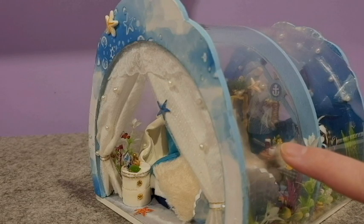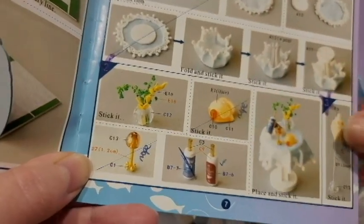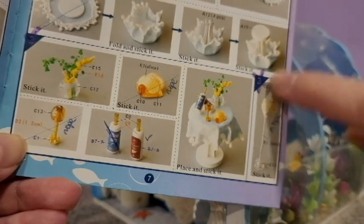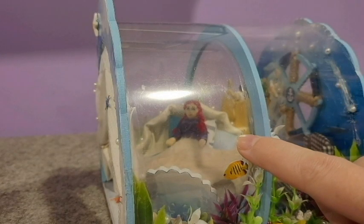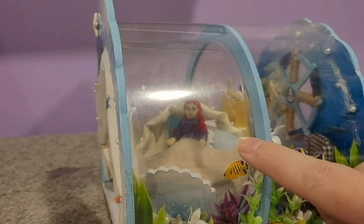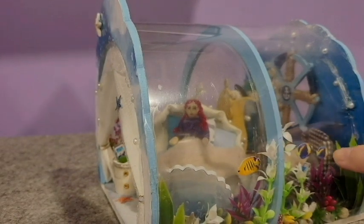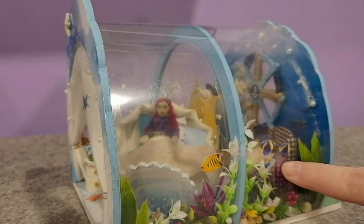The flowers, they stayed the same. I noped out of the plate of fruit, and there's supposed to be a lamp. I tried making that and I thought it looked tacky as anything, so I noped out of that one too. That blue pillow right there, that was an extra pillow that I made using the fabric that was supposed to cover the table. And on the chair, I don't think you can see it from this angle, there's a little pillow. Yeah, you can kind of see it right there.